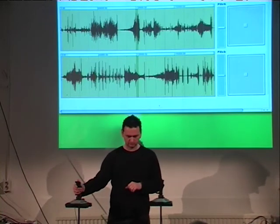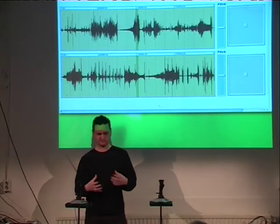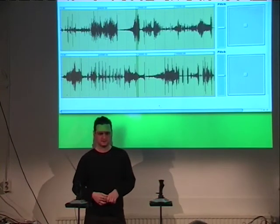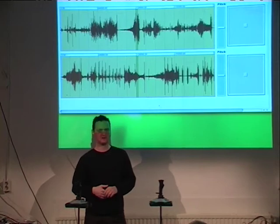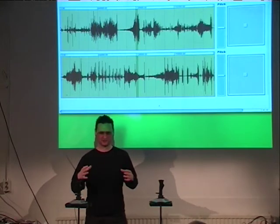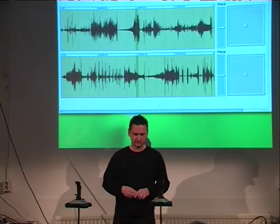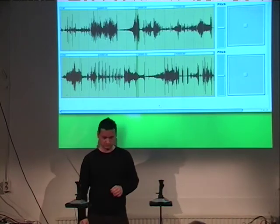It's kind of a simple application, but to me it has very, very good musical qualities, which is not always the case when you start working with mice. You have a good idea, and when you try it, oh, it's not that fun. But this is a very simple idea, which has very good musical aspects to me.